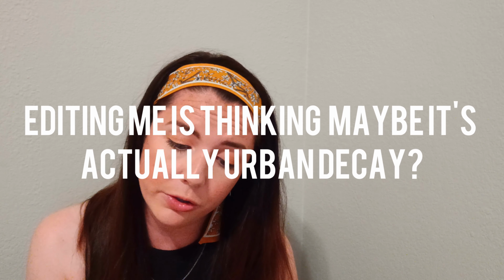But yeah, it just says use a finger to apply a small amount to the clean eyelid, then apply your favorite eyeshadow for long-lasting wear. Which granted, I don't feel like I have an issue with eyeshadow. I feel like I have an issue with foundation, but I don't know.